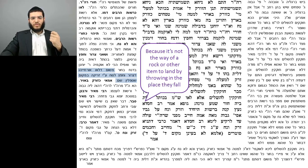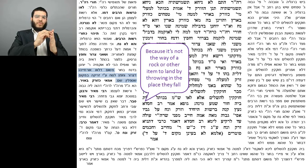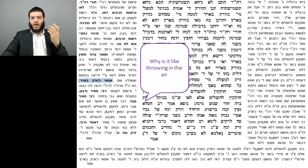The second answer he gave is that if it's referring to that it landed in a hole, then also higher than 10 tefachim, it will be chayiv. So why does it say in the Mishnah that lower than 10 tefachim, it's like throwing it on the ground and one is chayiv, and higher than 10 tefachim is like throwing in the air? If it landed in a hole, why is it like throwing in the air?